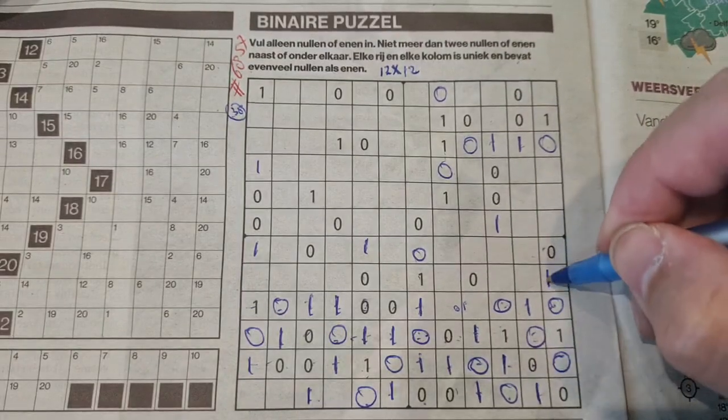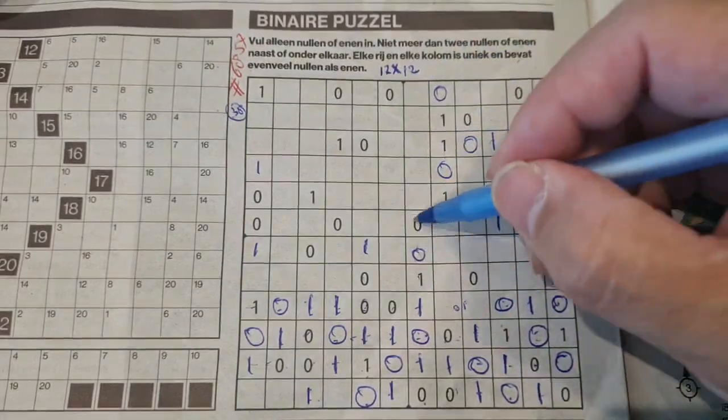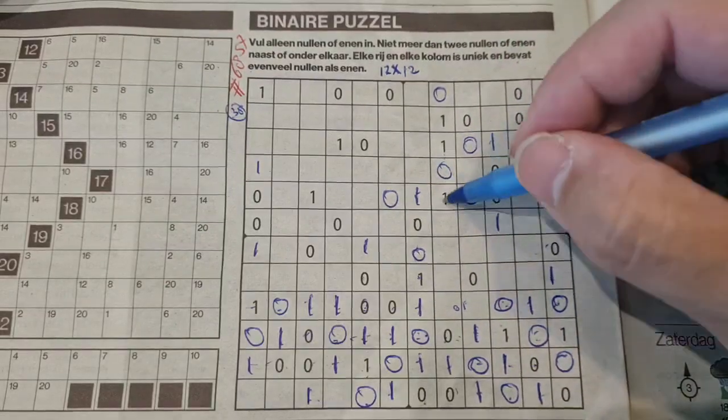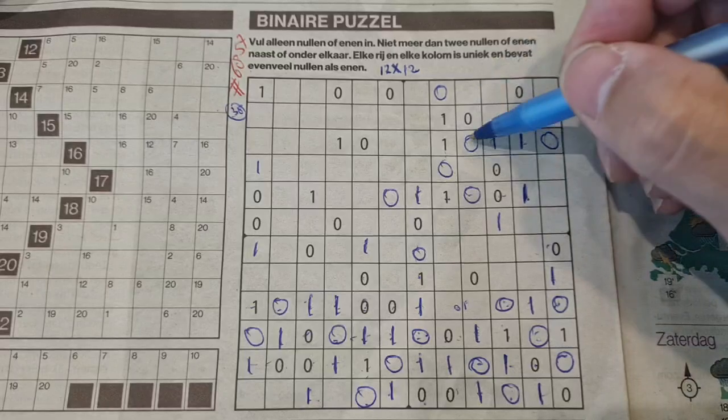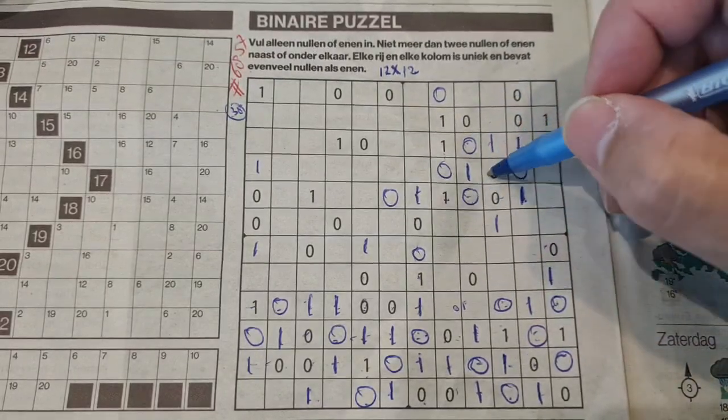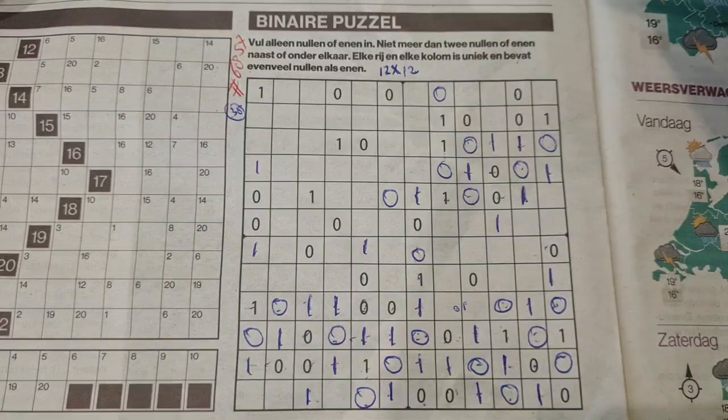Between two 0s comes a 1. Double 0, here 1, there 1. Double 1, here no, there no. Double 0, here 1, there 1. Between two 0s comes a 1. Between two ones comes a 0. Double 0, here 1, there 1.